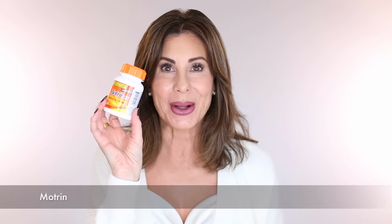Papaya enzyme, chewable. This is a great digestive enzyme that helps to break down proteins. I take this every single morning upon awakening with my ashwagandha, but these are chewable. Threw a Motrin in there. I think Paul threw that in my empties, but yeah, we always have Motrin on hand. I don't take anything like that unless absolutely necessary.